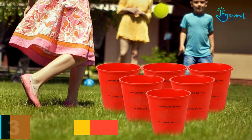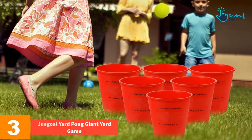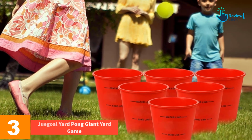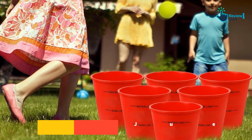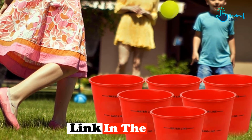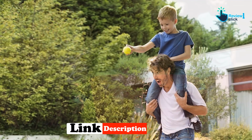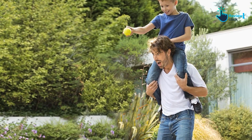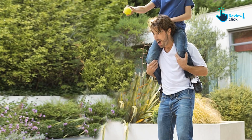At number 3, we have the Waggle Yard Pong Giant Yard Game. This giant outdoor game set of bucket pong by Waggle includes 12 red buckets, 4 balls, 2 white hollow ones and 2 yellow tennis balls, a black carrying bag, and an instruction manual. The game itself is pretty easy to understand, especially for those who are familiar with the rules of beer pong.